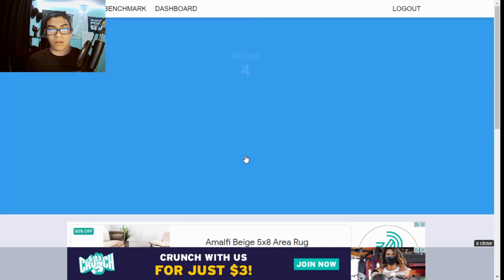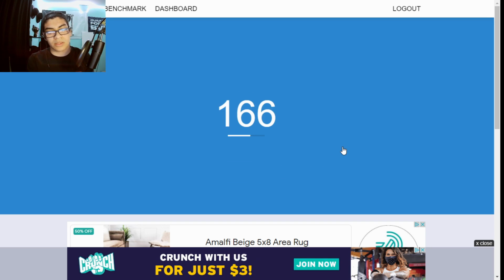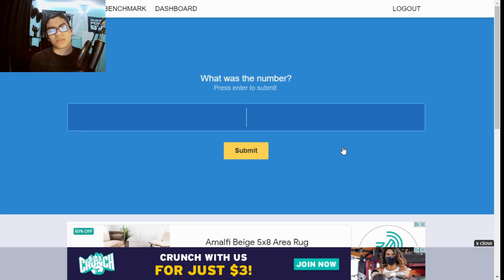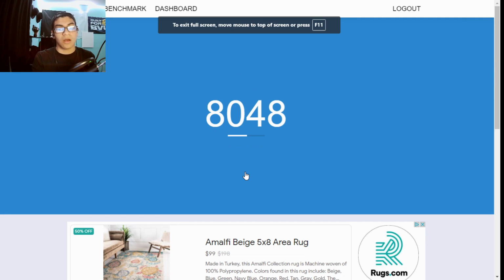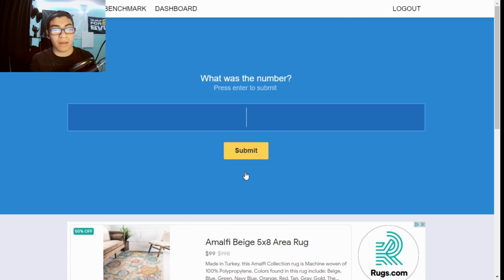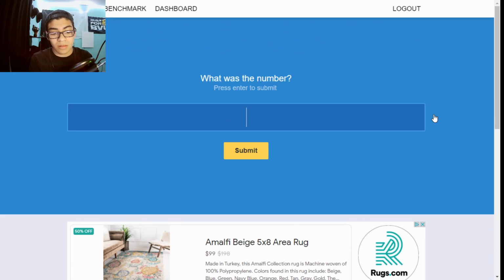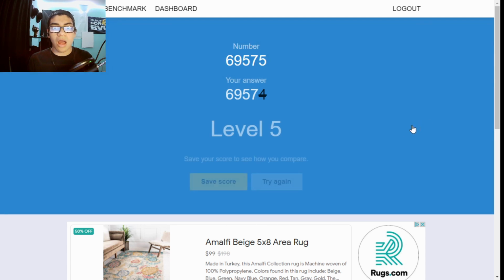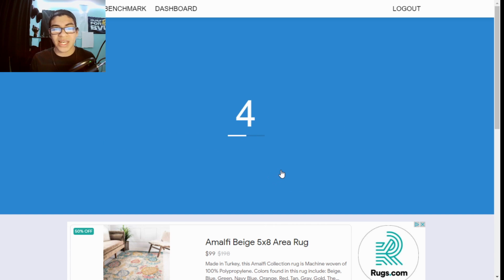Okay, number memory. I didn't look at the rules. 4? What is it going to do? Just flicker on the screen at one point? 166. Maybe it's going to give me multiple numbers? I don't know. How are you going to make this harder? It's insanely easy right now. Oh, maybe they're just going to get super long. Yeah, that's what it is, isn't it? 69574. Very nice. A good number, yes indeed. I read it as 574. Why? What an idiot.